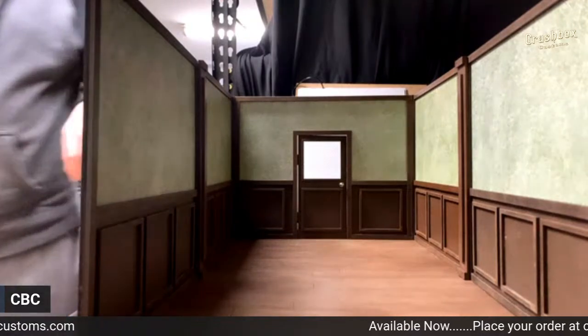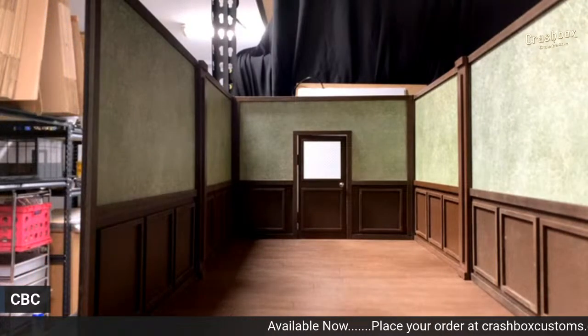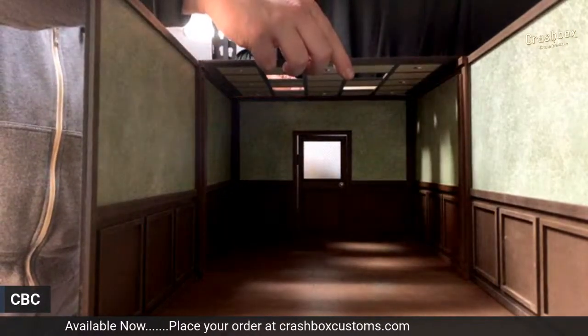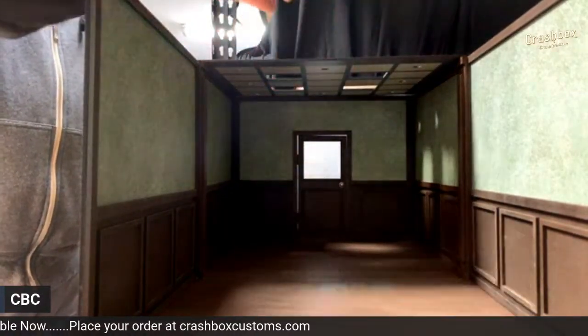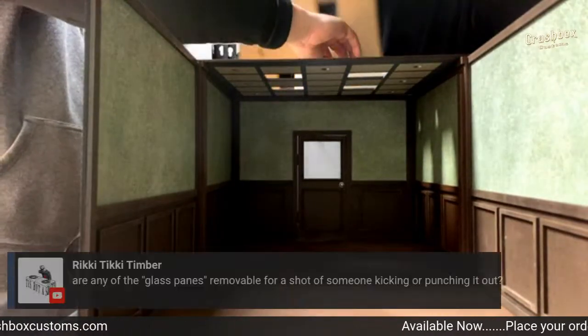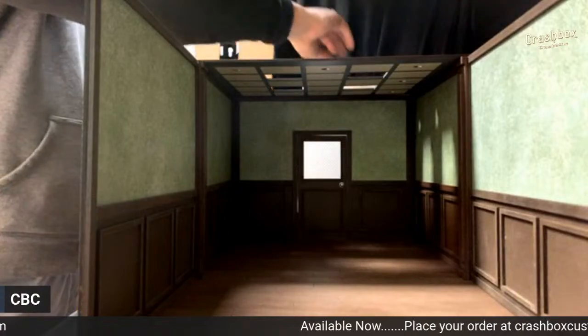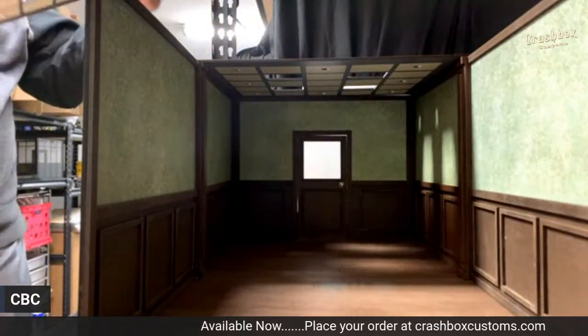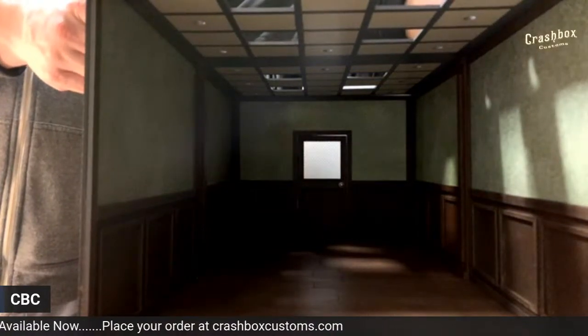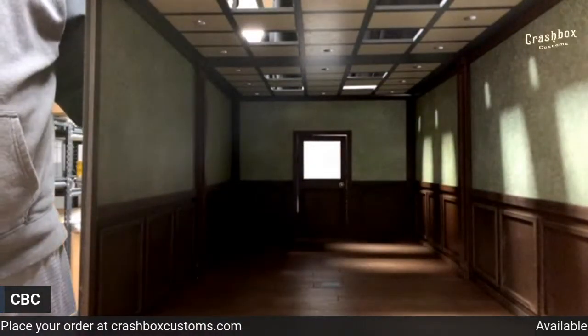Okay. So we're going to grab our ceiling pieces here. Now remember, Brian, the ceiling pieces are not magnetic. Sorry. No magnets. No magnets. That's right.